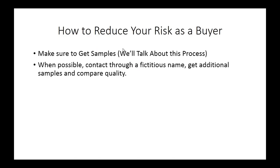When possible, make your contact through a fictitious name and then get additional samples and then compare the quality. This will mean that a company that's really doing business is going to be able to send you the same level of quality, and you're going to be able to get two different products in the same general area, and you're going to be able to compare them to make sure that yes, this company didn't just get your order and just put something together. They consistently deliver good, solid, manufactured quality.